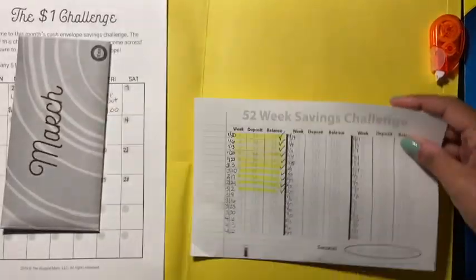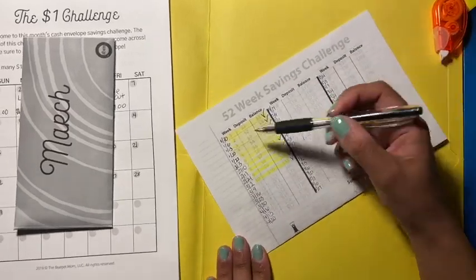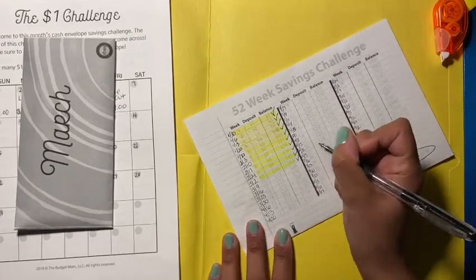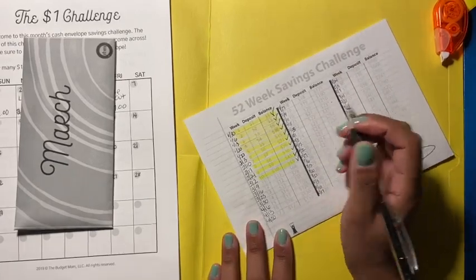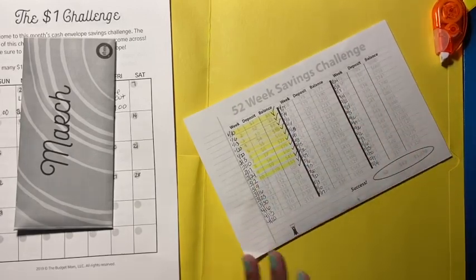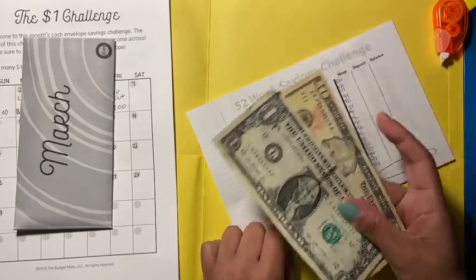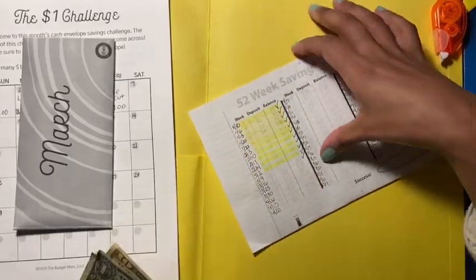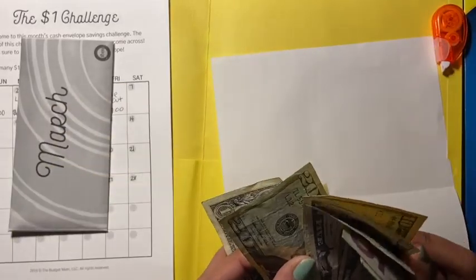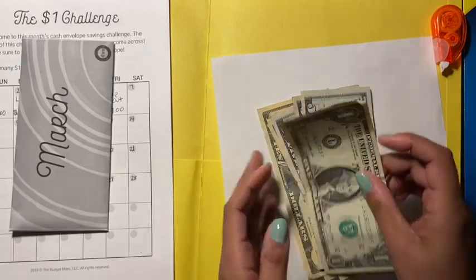Now we're going to move over to my 52-week savings challenge, which is every week you enter the amount that it's asking for. So I know that the 9th is Monday, so I wanted to do it actually today so I could do a weekly update for you guys. So for the 9th, it's going to be $11, and here go my $11. So now I have that and that, okay.